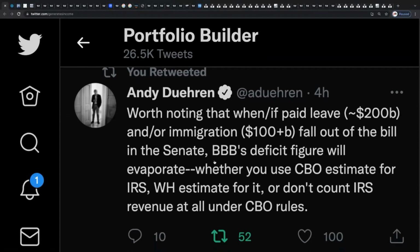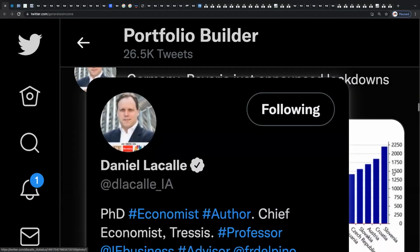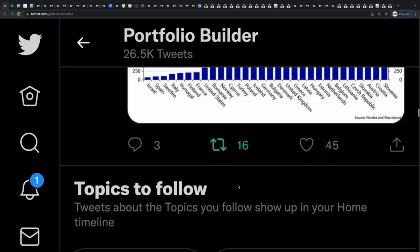Andy Duran says, worth noting that when and if paid leave, 200 billion, and/or immigration, 100 billion, fall out of the bill in the Senate, the deficit figure will evaporate, and then Joe Manchin can pass this through. So I think that's probably what's about to happen. We just looked at what's happening in Germany.